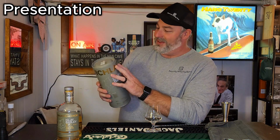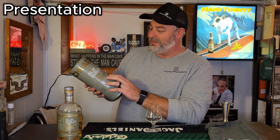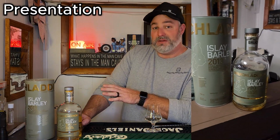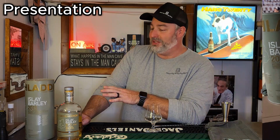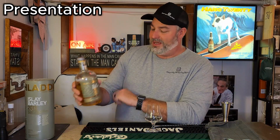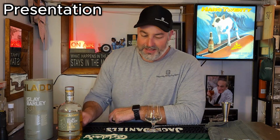I'm not a big fan of the gray on the gold. It makes it a little hard to read, especially the small print in a white silver piece here. But you know what? Ton of information on the packaging, ton of information on the bottle. The bottle is fairly hefty. It's a smaller bottle, only 700 mils, but it is a very hefty bottle indeed.